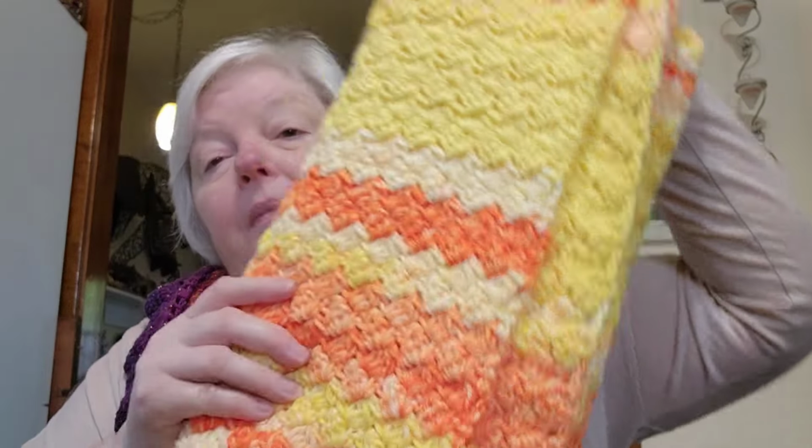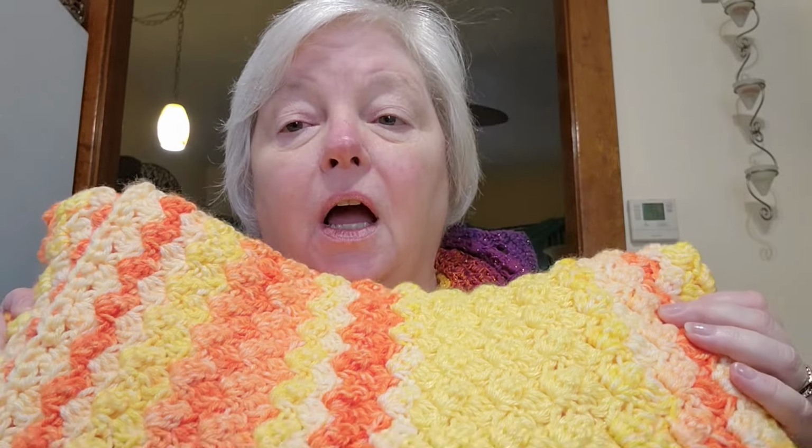So this is my newest creation. I love the pattern. It is simple, simple, simple, and it's got a lot of texture. It's easy. So what did I use?